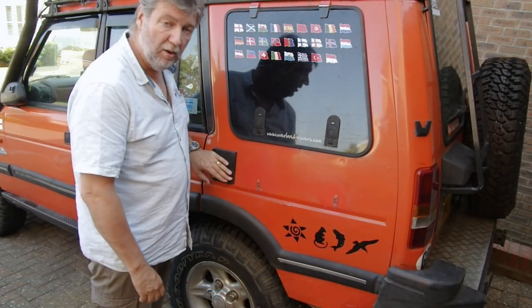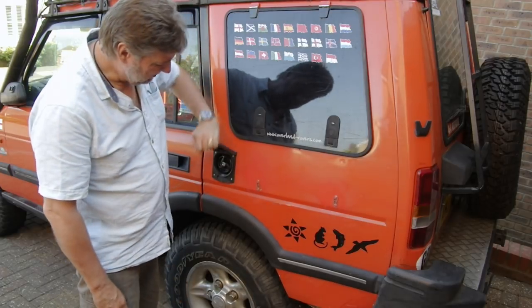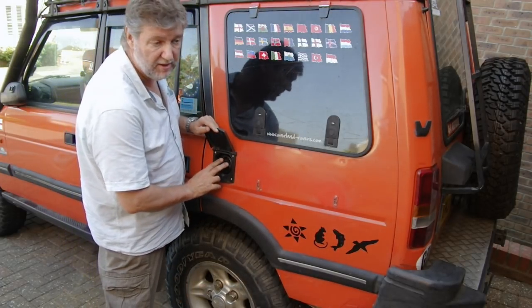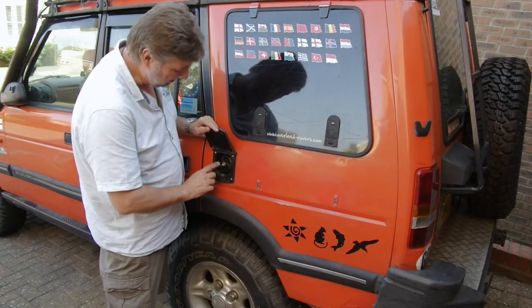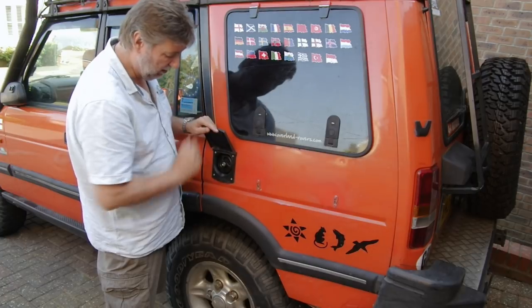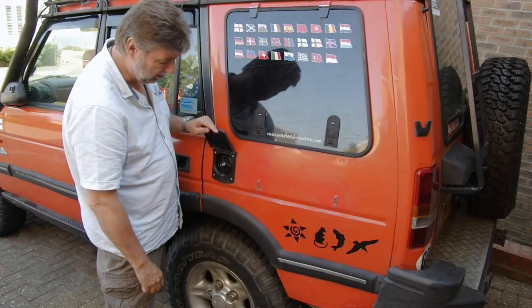On the outside here, on the passenger side, is the covered locking cap for the water tank, 70 litre fresh water capacity that runs through the two taps in the hatch and to the back, and also to the shower on the driver's side.